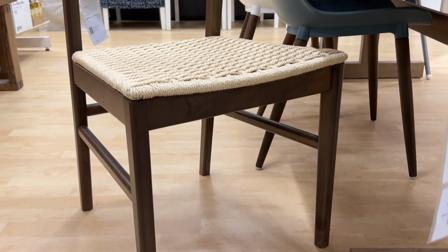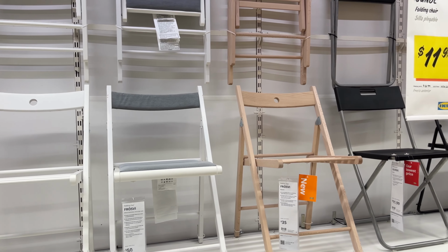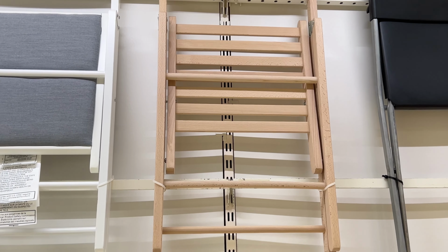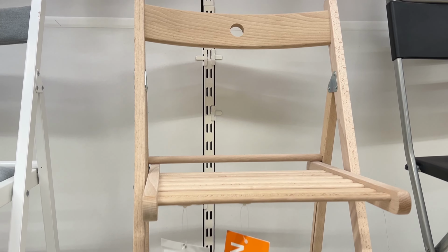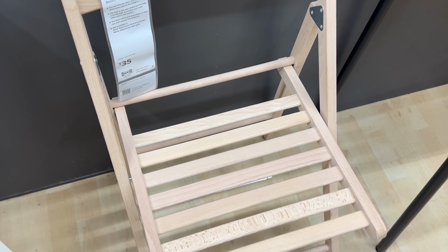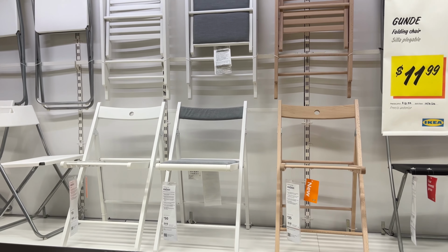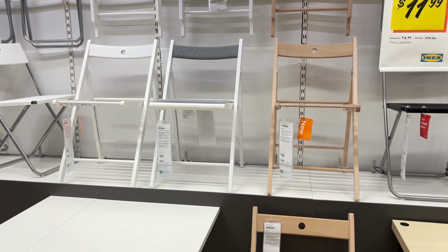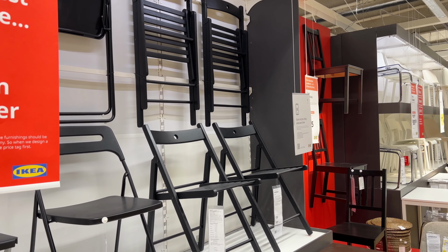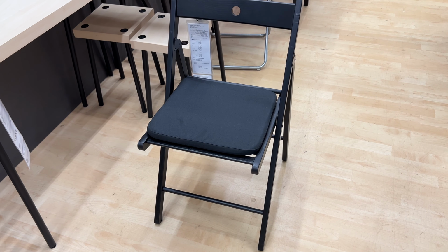Now, I did want to point out some affordable seating options because if you are short on space, you can purchase these fold-up chairs that actually have some nice design to them. I mean, you can get the natural finish, you can get it in black, you can get it in white, you can hang it up and it almost becomes like art or just out of the way. And that's a really cool hack to living in a small space. And it actually already has a hole in the middle, so you can hang it up even easier than a non-hangable chair. But yeah, those were nice.